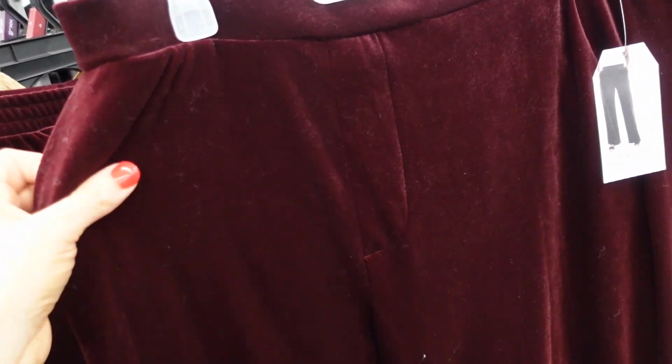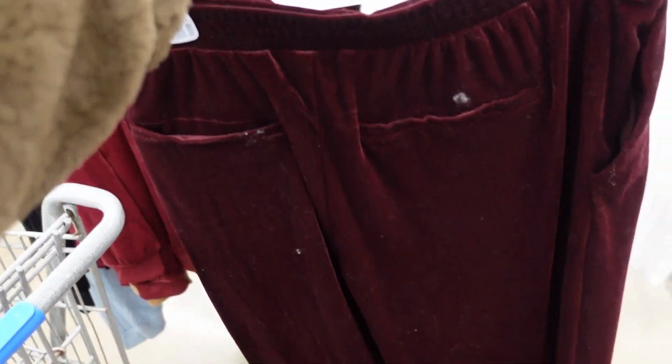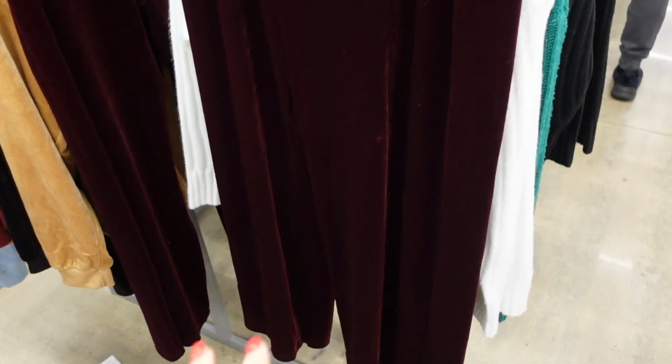Now, they restock these pants in the black. So they're the velvet pants. They have a side pocket, nice and flowy. Really good holiday outfit option with the pockets in the back. And these are going to be $16.98. I did size down one.